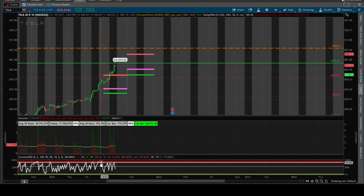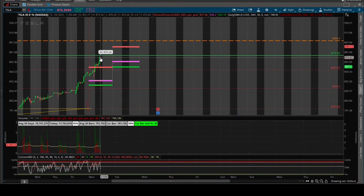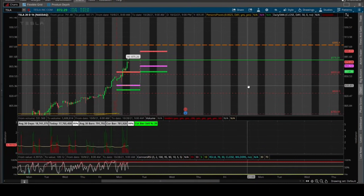But I do want to caution traders on the upside against the RSI. It does look a little bit overbought, and so it might need a little bit of breathing room. I wouldn't be surprised if Tesla moved down just a little bit in the morning, only to move back up. So keep that in mind as you trade.